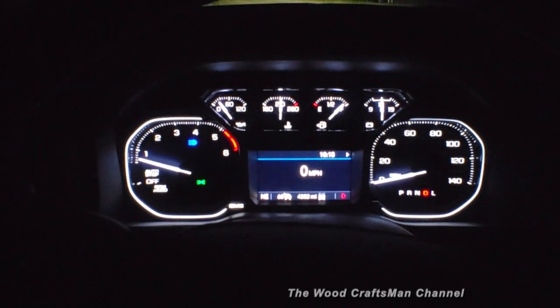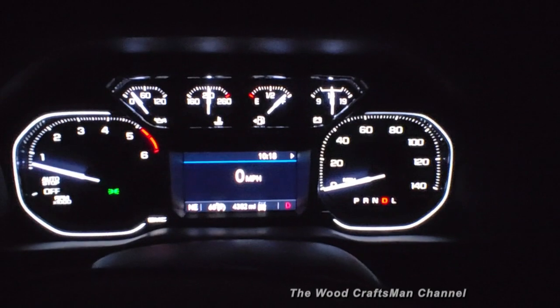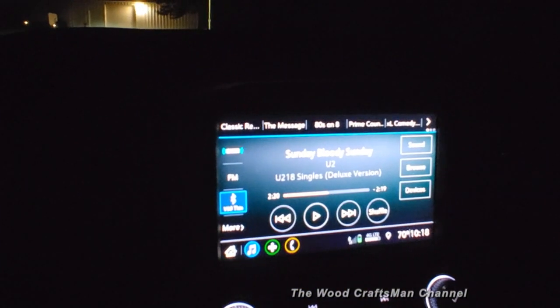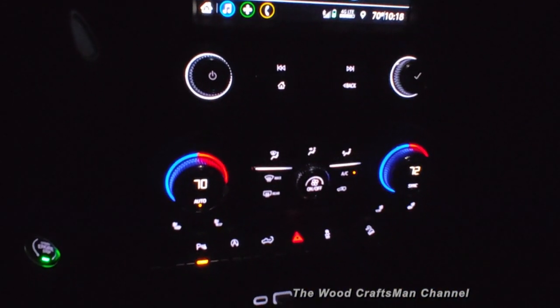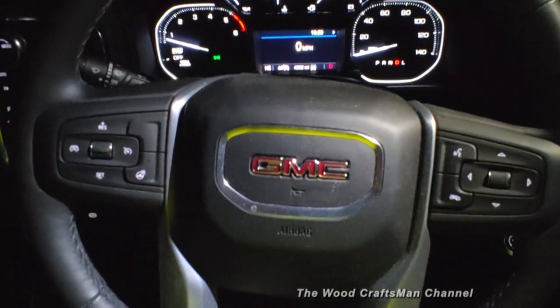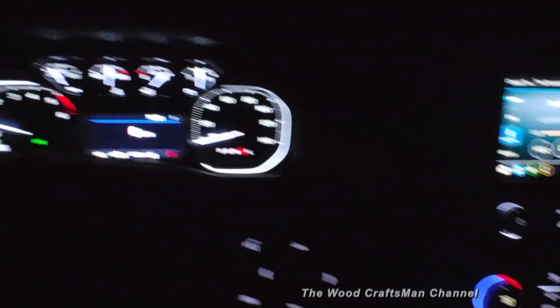High beam indicator. And then fog light is off, fog light is on. There's the infotainment center. And here's your climate control. And then to turn the cab lights on in the interior. So it's not bad, but it could be better. I'm going to turn that off again. So, yeah, that's what the Sierra looks like at night.